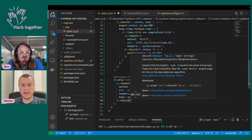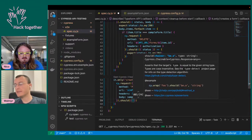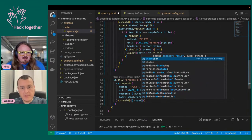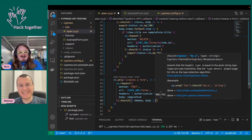So I'm gonna run a should here where I'm gonna destructure again the status. Starting to be familiar with the destructure. Yes.